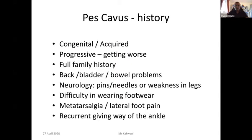Now, the ways a Pes Cavus patient will present to you is worsening deformity. They may have recurrent ankle sprains due to giving way of the ankle. Sometimes they come in with pain under the metatarsal heads, i.e. metatarsalgia. And generally, the commonest presentation would be general foot ache, especially if they've been on their feet all day. They are in agony by the end of the day.